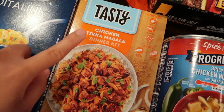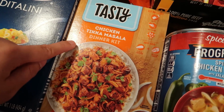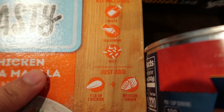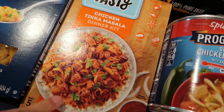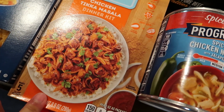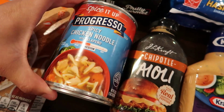I saw this, which I watch Tasty videos all the time, and it's a chicken tikka masala dinner kit, and they already have the sauce, the seasoning, the rice, and then you just need to add chicken and onions to it. I thought that would be pretty interesting to try, and that could be a little video. And then I have a spicy chicken noodle jalapeno soup.